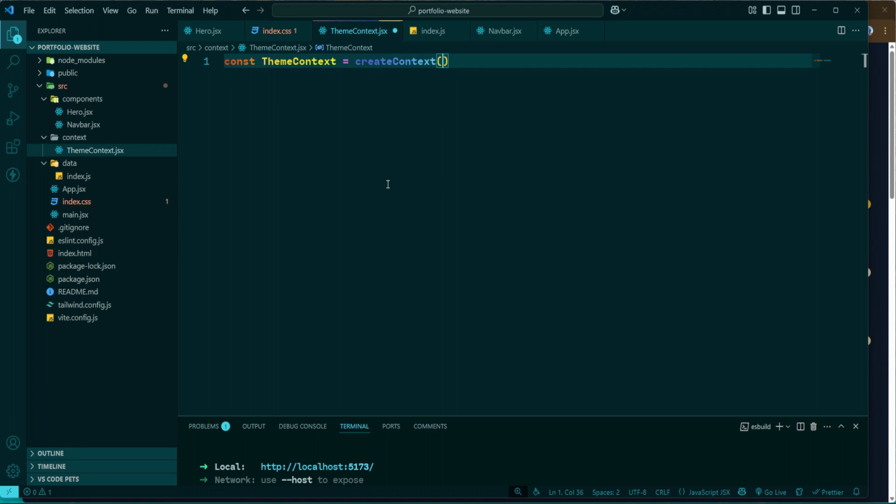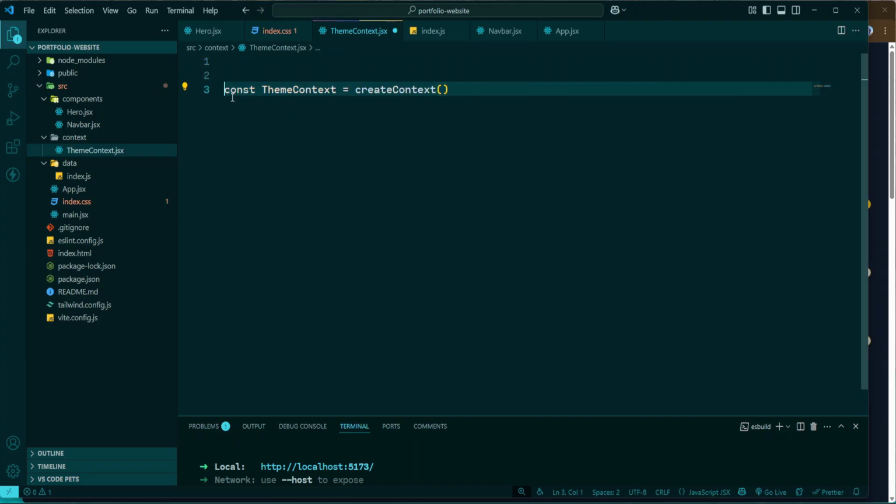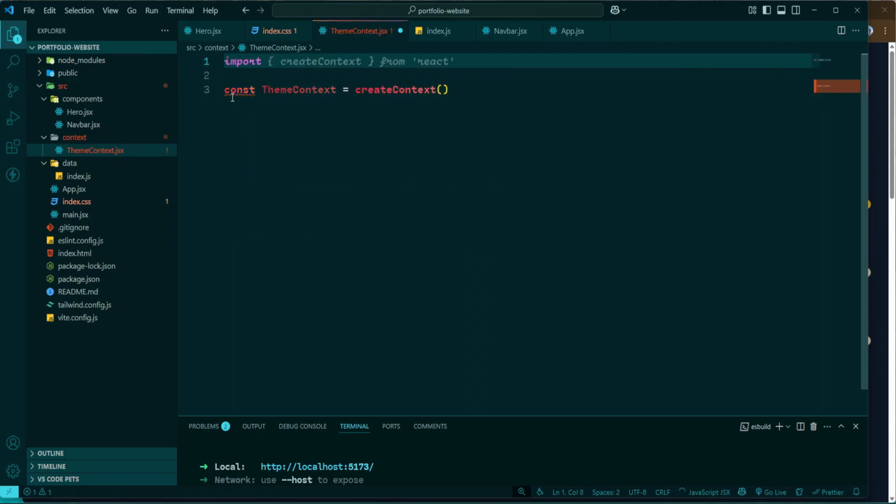The create context function creates a new context object which acts as a global state container. This object allows us to store and share data, such as the theme state, across multiple components without passing props manually. Since create context is a built-in React function, we need to import it at the top of the file. So here we need to import create context from React. Now our file has the theme context object ready, but it doesn't do anything yet.